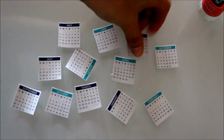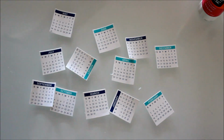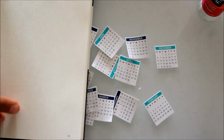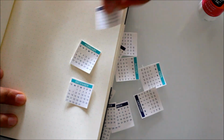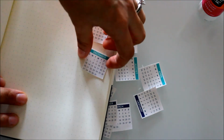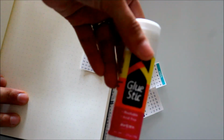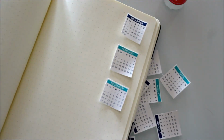But look, I have all my months and I just have to figure out how I'm going to lay them out in my bullet journal. Okay, it's going to be super cute. And that way I have them all there. I don't have to write them out every day. And they're small. I'm just going to use some glue stick, and once I figure out my layout, put them all in there, and I'll have my year at a glance.